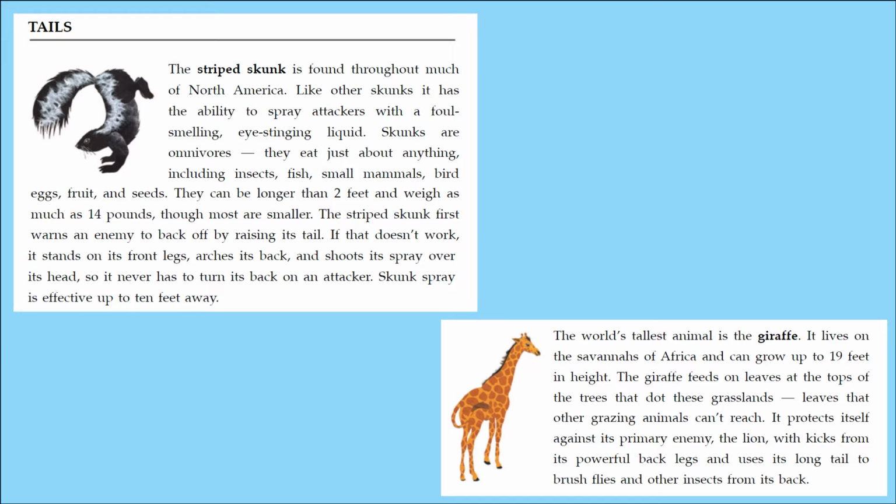The striped skunk first warns an enemy to back off by raising its tail. If that doesn't work, it stands on its front legs, arches its back, and shoots its spray over its head so it never has to turn its back on an attacker. Skunk spray is effective up to 10 feet away.